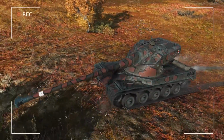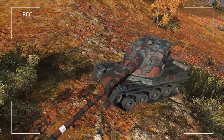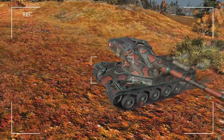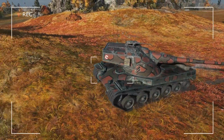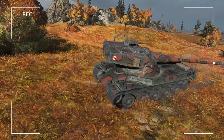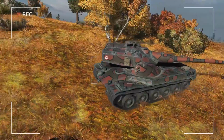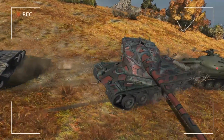The AMX-50B is a French Tier 10 heavy tank. Development started in 1951 by the EFA, the State Weapon Design Bureau. By 1958, the AMX-50B received a number of improvements, including a low-profile cast hull and torsion bar suspension. A new oscillating turret with a 120mm gun was also mounted on the vehicle.